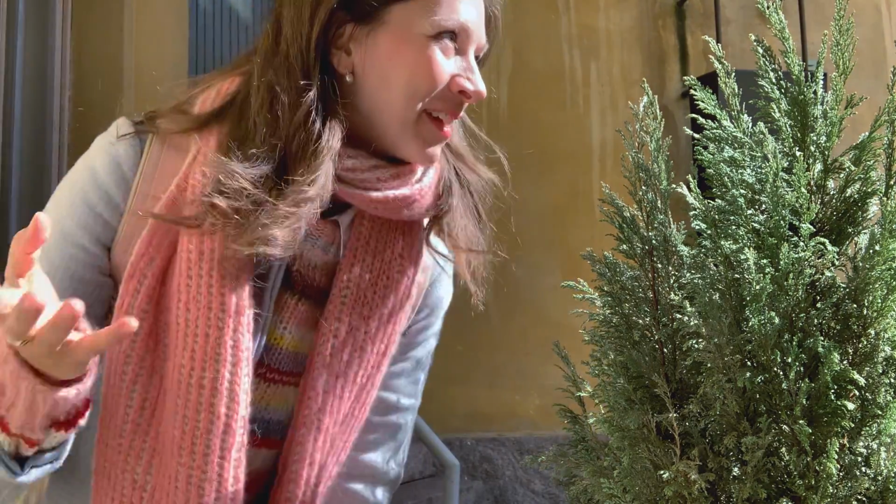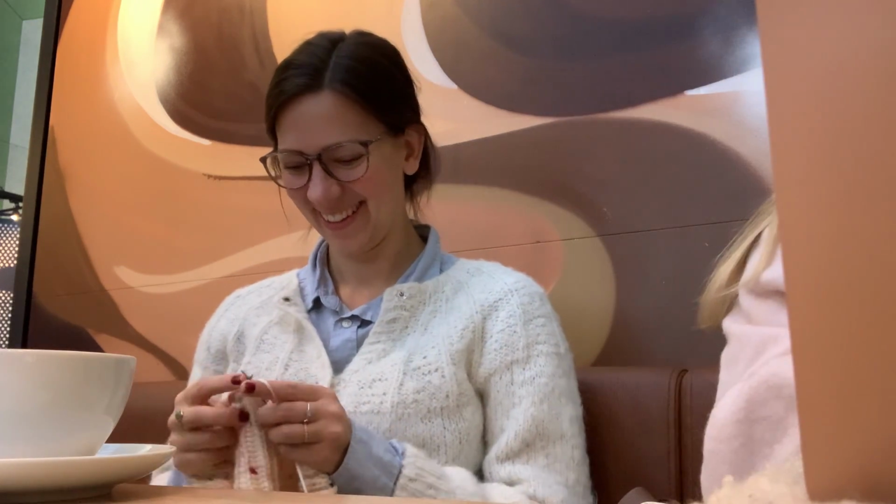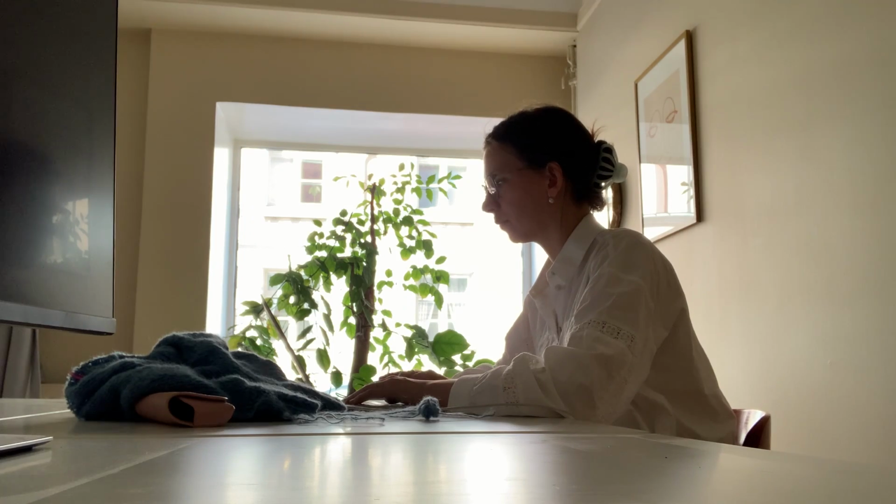Morning and happy Friday. I have just woken up here at my parents' place, so that is my childhood home. I stayed there overnight because my sister is visiting. She lives in Stockholm. Today is Friday, so it's gonna be the weekend, but I'm gonna have to be working, so it's not gonna be free time for me, but that's okay because I only have one more week until the deadline for my knitting book, which is very exciting.